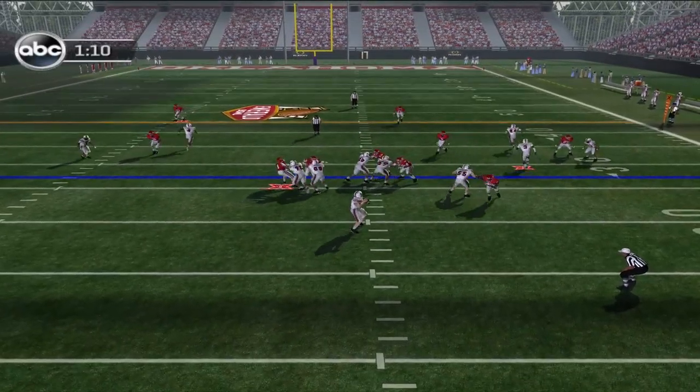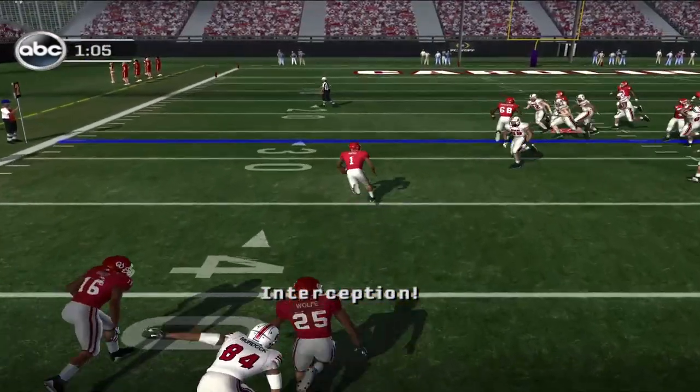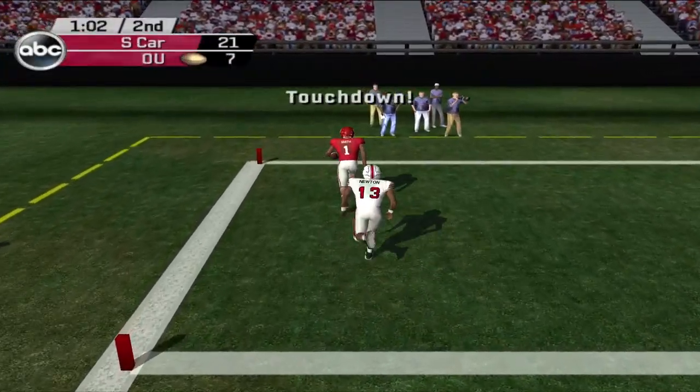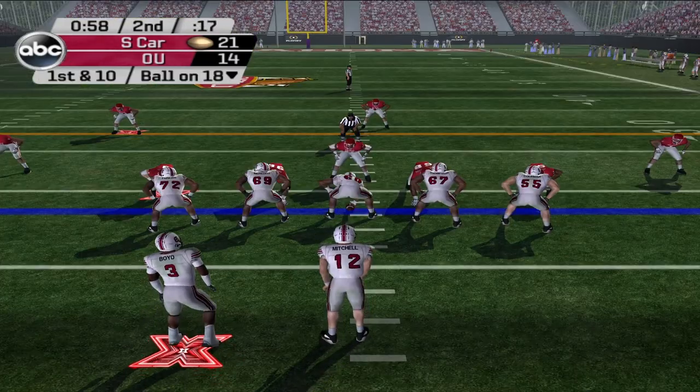Mitchell has 4 receivers lined up here. Throws it to the outside. Someone got a hand on it. Picks it off. And this could be a big return to the 10. Touchdown, Sooners. The defense now has 2 interceptions.